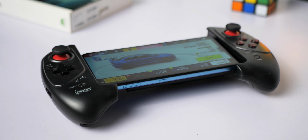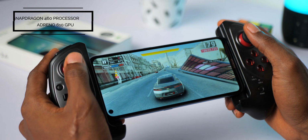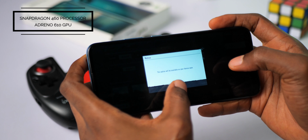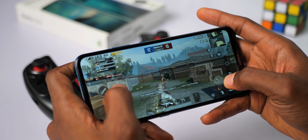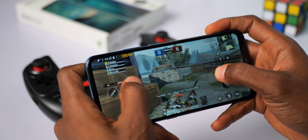Still on its processing power, for the GPU it has the Adreno 610. In my period of use I have not done much gaming as I am not much of a mobile gamer, but occasionally when I have, it has fared quite well, with no heating concerns or lags. However, I'll still say this is not a gaming device.